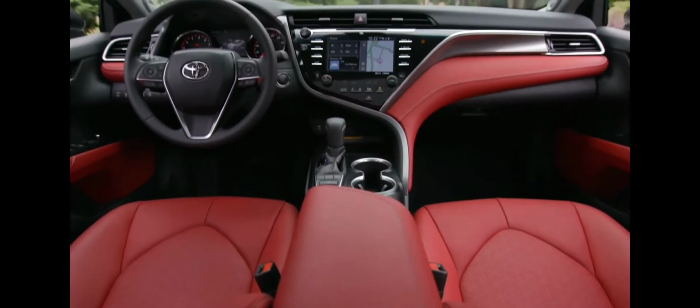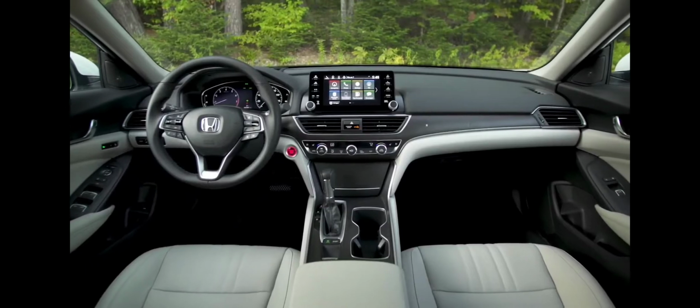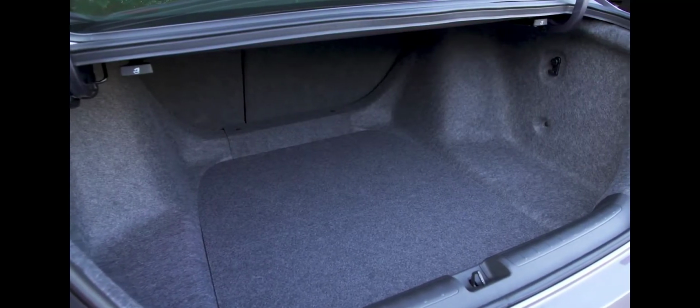Inside, it's the same story. The Camry has a great sweeping line that cuts through the center stack. Honda keeps it understated again, but it's a bit nicer compared to the Camry thanks to the addition of higher quality feeling materials, and the Accord also has a bigger trunk.